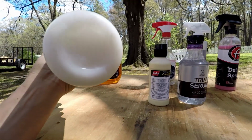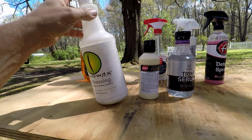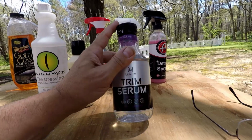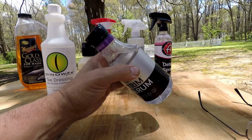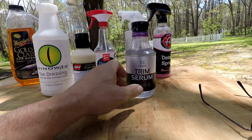I really like it because it's a matte finish, and I just really like the way it looks. As soon as you put it on, it's dry to the touch. And then you have Lithium Auto Care, or Lithium Auto Elixirs rather. I'd never heard of them, but they contacted me on Instagram, and I received some of their products, and I'm really happy with most of them.